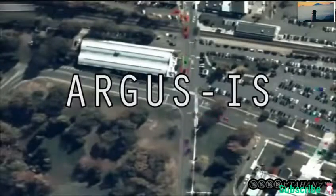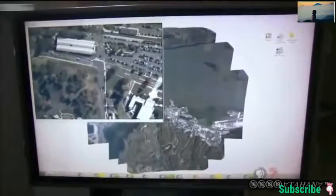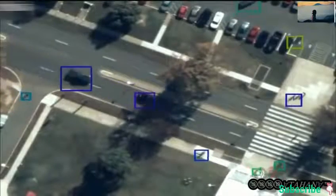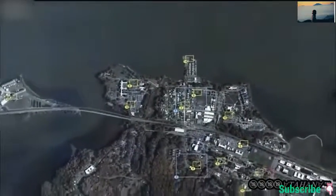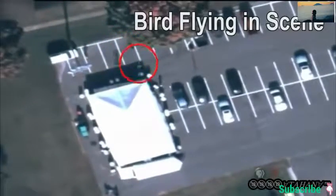Now, if you thought that the WorldView 3 was powerful, then wait until you see the 1.8 gigapixel Argos IS. This is DARPA's Autonomous Real-Time Ground Ubiquitous Surveillance Imaging System, or just Argos IS for short. This system is able to track and record every moving object, such as people, cars, trucks and other objects of interest in an area up to 36 square miles from a height of 20,000 feet, and see objects as small as 6 inches across, which is about 15 centimeters.